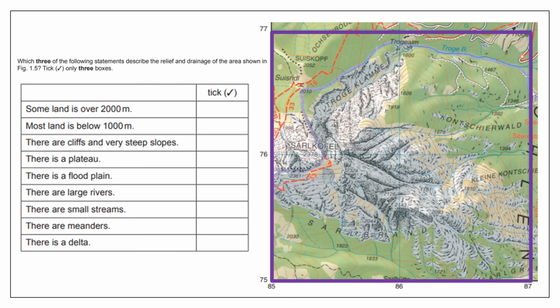Okay, so which of these apply? Some land is over 2,000 meters. Yep, I can see spot heights over 2,000 meters, so I can tick those. Most land is below 1,000 meters. Can't see any height to denote that the land is below 1,000 meters. As we said, most of it's above that, so I can cross that one out. There are cliffs and very steep slopes. There are certainly very steep slopes and probably the odd cliff here and there. There is a plateau, a flat piece of land.